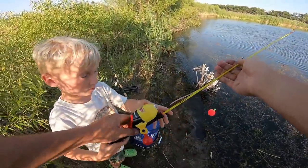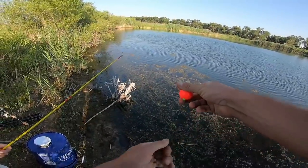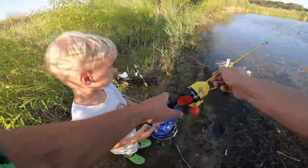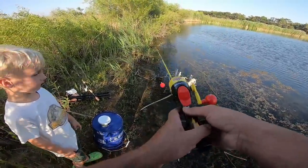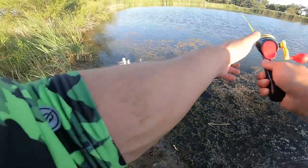Hold your pole. My little lease pond is money. We're going to make it a habit to come here and do some evening fishing quite a bit, aren't we, buddy? And some frogging. You're right. All right, let's roll.